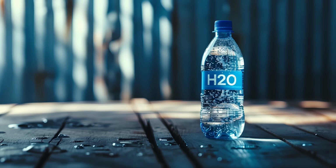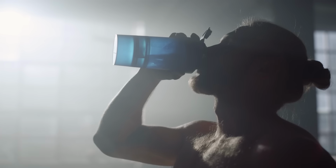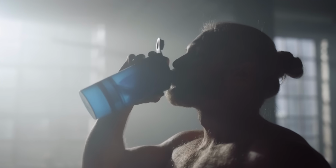And the second thing that makes a great intra-workout is hydration. Hydration is crucial for maintaining performance, especially if you're someone who sweats a lot. So make sure you're drinking water throughout your workout. And again, if you're someone who sweats a lot or just someone who works out for a long time, have some sort of electrolyte drink.